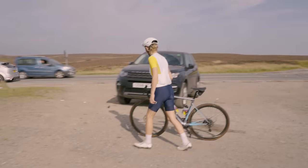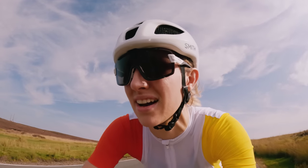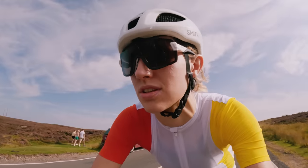Climb number two of the day completed. I'm absolutely stoked on that. That was a really hard one. On paper, it looked like it might be easier, but the steepness was just brutal.